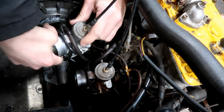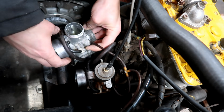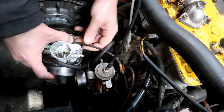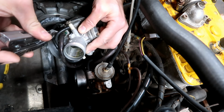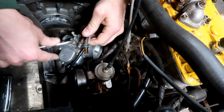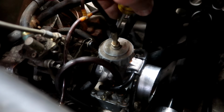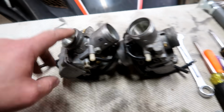There's one. I'm fully prepared to spill old gasoline on myself. I see a nice orange hue in there. Here's our primer line. Give that some encouragement. Fuel line off. We got a free carburetor. And we got both our carbs here ready to be cleaned.